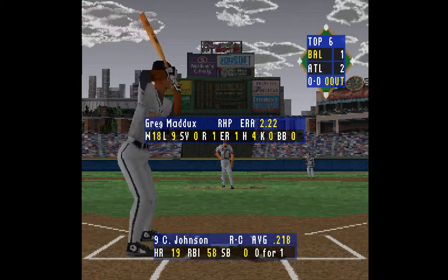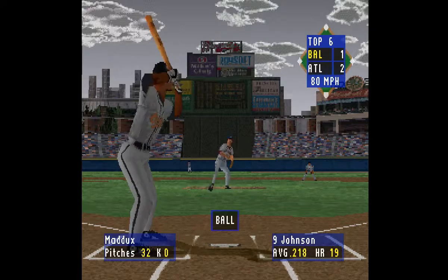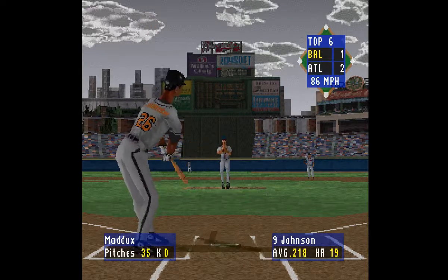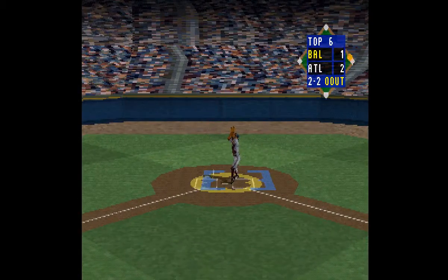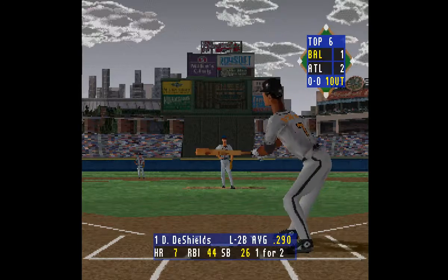Charles Johnson steps up to the plate. Ball! That's just a bit outside. Ball! That's way outside. Break. He painted it. Break. Right at the knees. It's popped up. Out. A routine catch. No runners on base. One out.